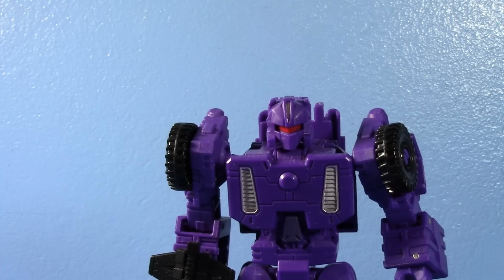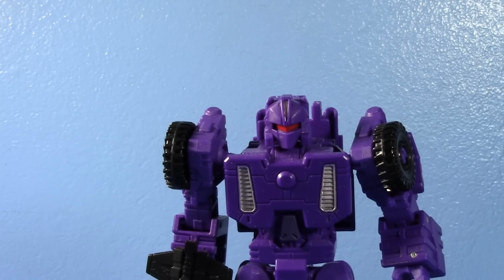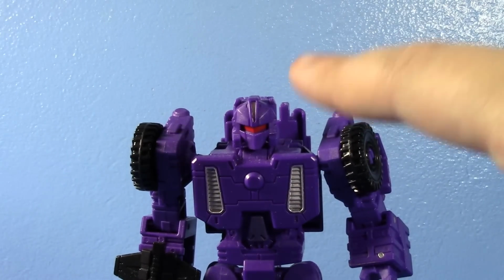That ship mode, by the way, oh my god, the transformations are nice. It is the first very nice big Transformer. This right here, look at that. There's so much empty space here.